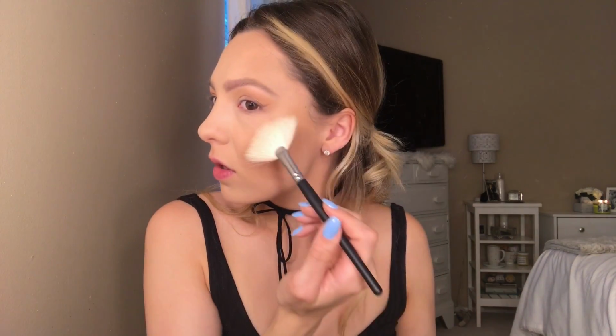I'm going to use a fan brush. And I'm just going to mix the two colors together and apply that to the cheekbones. So pretty. Look how beautiful that highlight is. It's stunning. Same thing down the nose. Cupid's bow.